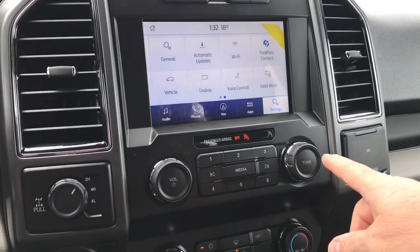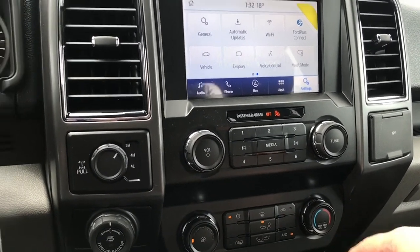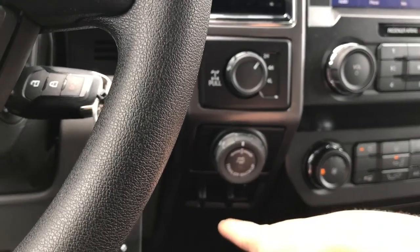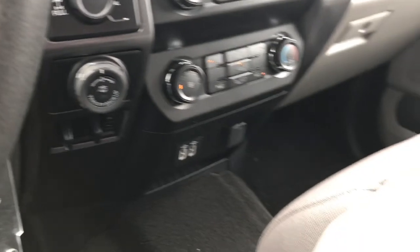And then you're seeing volume and tuner, your climate control, front and rear defrost, AC and max AC, 4x4 with lock and differential, pro trailer backup, and integrated trailer brake controller. Down below, a couple of USB and a 12-volt outlet. There's also a little bin down there.